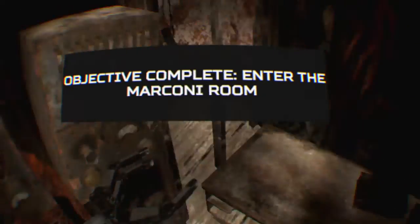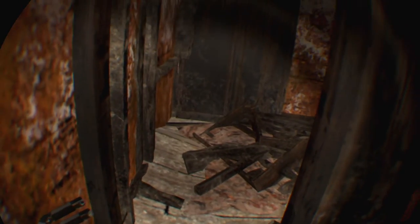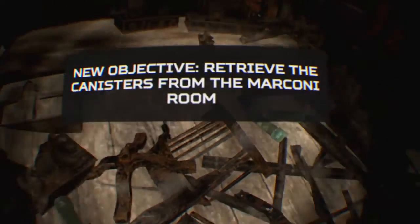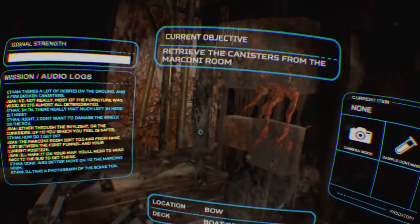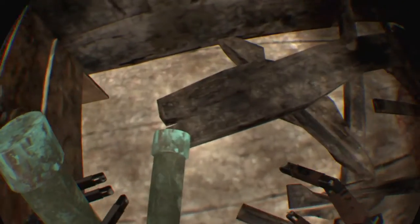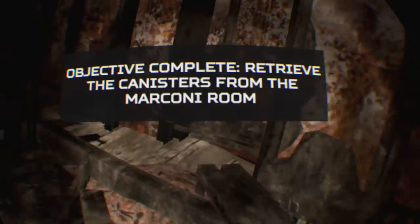Really isn't much left here, is there? No, that would have really been the bedroom. Most of the furniture was wood, so the wardrobe would have been right in front. There's a lot of debris on the ground, and a few broken canisters. This is the Marconi room, also the wireless room. Retrieve the canisters from the Marconi room. Pardon me? Alright, just three canisters left. I'll grab the last one. Canisters.